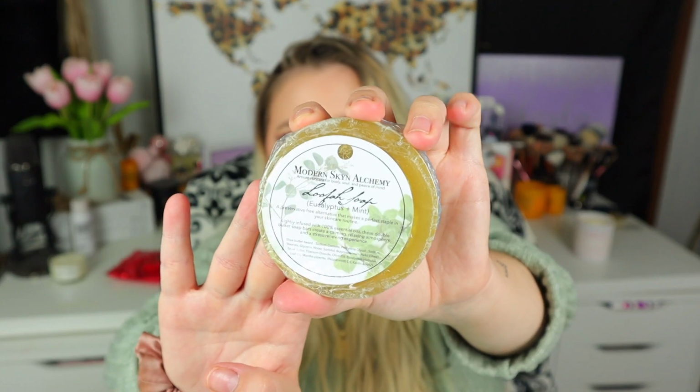So this is going to give me all the information. As always, I smell so much coming out of this box right now. I'm so excited to see what is in here. Come on, look how nicely it's packaged. First thing on top is the Modern Skin Alchemy Loofah soap, I think. Eucalyptus and mint. It smells really good. This is $8. You can shop everything on their website too, which is really great.